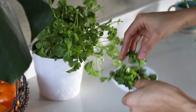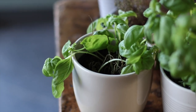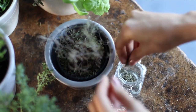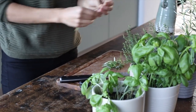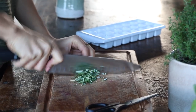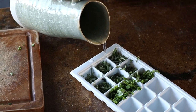Now, we've talked about the nutrient density of spices, and many spices come from fresh herbs. You've likely noticed we use a lot of fresh herbs in our recipes, and as much as I've gotten better at keeping my potted herbs alive, sometimes they just die. So certain dried out ones, like rosemary and thyme, you can just pick off the branches and use as a spice. But you can also salvage some of the living leaves by picking them off the plant, chopping them up, and then placing them in an ice cube tray with some water.